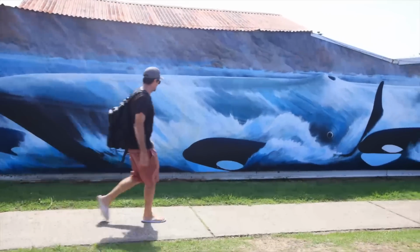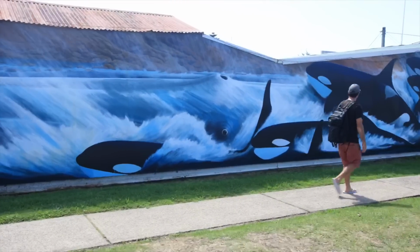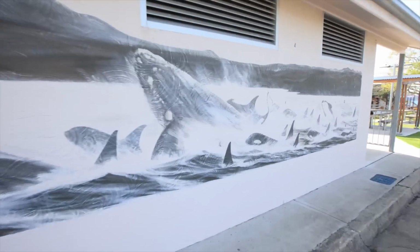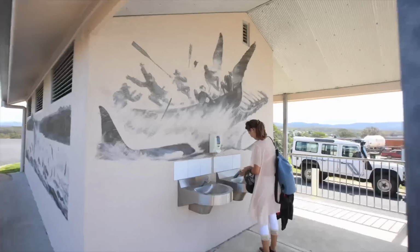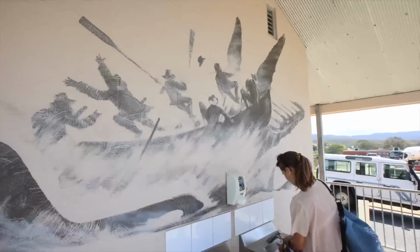The whole history of Eden is intricate with whales and killer whales. You can see paintings and sculptures of the big marine mammals a bit everywhere in Eden. And it took us a while to really understand why, until we visited the Whale Museum.